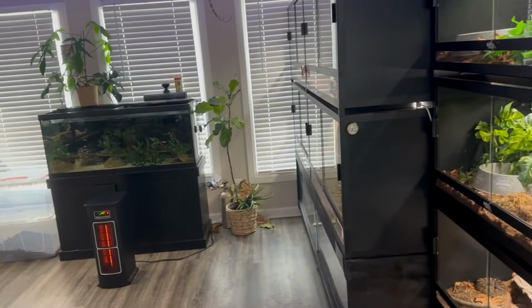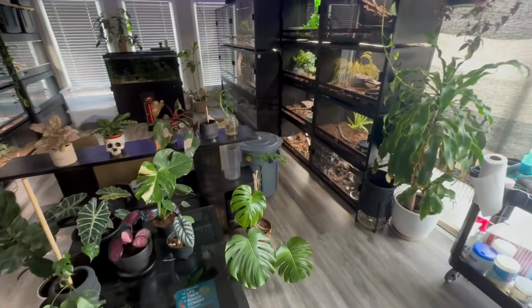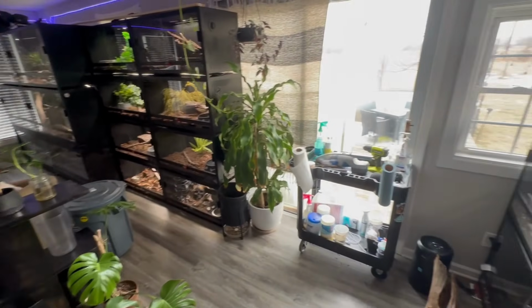So yeah, we're going to go ahead and I'm going to get some of this stuff cleaned up real quick. I'm going to get the floor mopped up, and then I'll be back here and we'll start looking at some snakes. Here's a quick overview of how the room is looking in early 2025, January 2025.